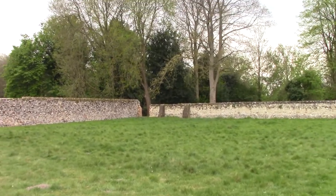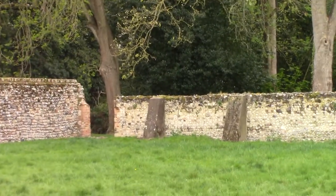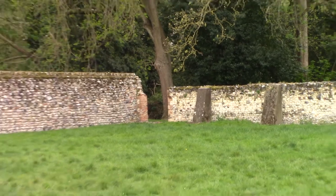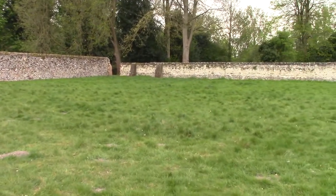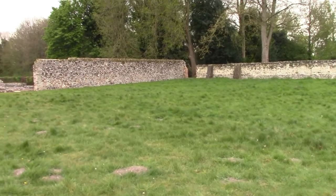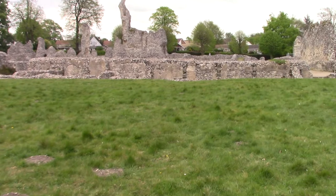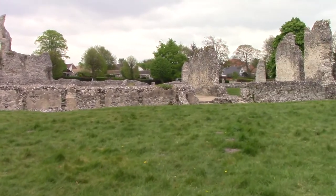We're going to have to zoom in on this because, you know, miniature buttresses. I've got a feeling they're fairly modern though. They're literally there to hold the remains of the wall up. But you can never beat a buttress. Good to have a bit of buttress in your day.